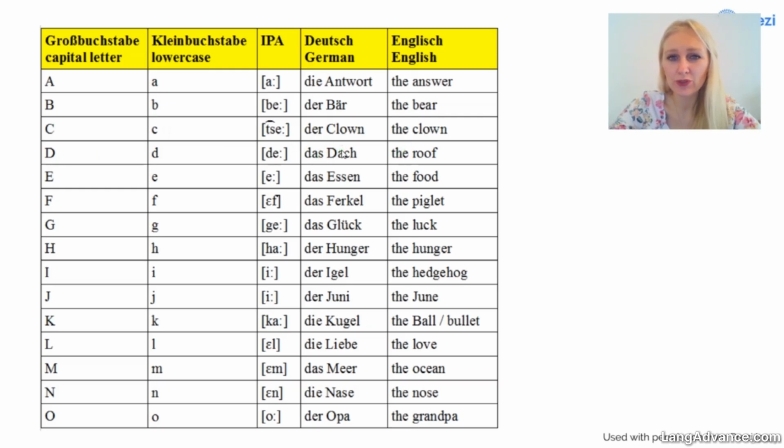So das Dach, the roof, is neutral in German, and maybe, or probably, it's a little bit confusing right now for you, because then maybe you ask yourself, why is the answer feminine and the bear is masculine and the roof is neutral? Later on you will see a few rules on how to recognize whether a word is neutral, feminine or masculine. However, there are a lot of words which you just would have to learn by heart and their gender, okay, like das Dach, you just would have to learn it by heart, unfortunately, okay, so there are not always rules to every word.